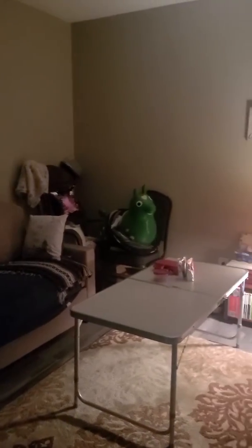So I also do light some candles at night for at least 30 minutes to an hour, just to create that ambience. If I turn the light off, you can see what it looks like. It creates a very relaxing, very ambient room. I need to get a new lampshade for this lamp right here, okay?